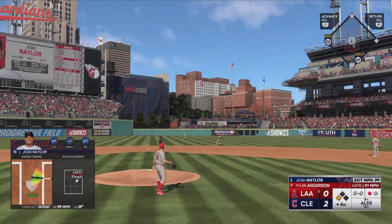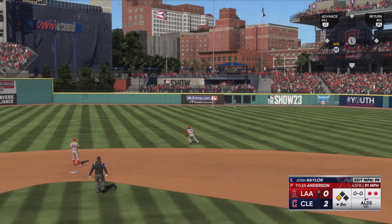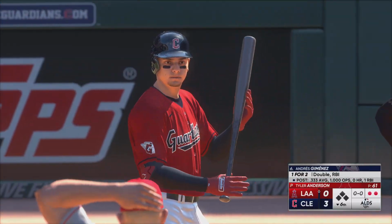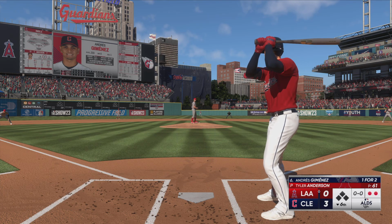Swing, and that's ripped towards right center. Snags it on the run, and there's two away. Now a relay to the plate. In there. He scores. And they lead by 3. That wasn't your standard sac fly. He barreled that baseball. Just couldn't get it to drop in.